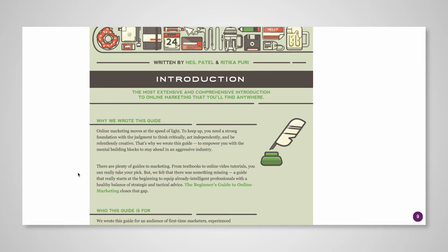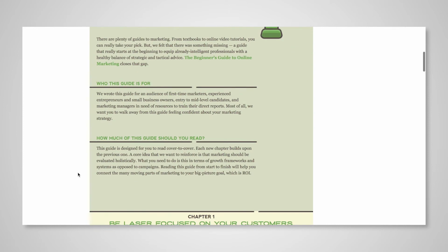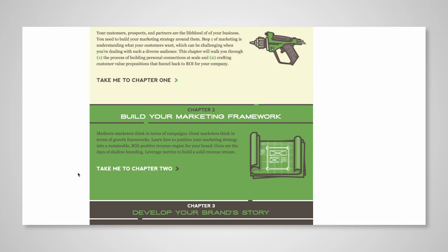It's so much higher than the other results that it makes sense for it to be number 1. Like, leave no shadow of doubt that it should be number 1. Same thing with Wikipedia, for example. Wikipedia pages tend to get upgraded over and over and over, where it's the canonical piece, right? So you can see this guide is designed really well.